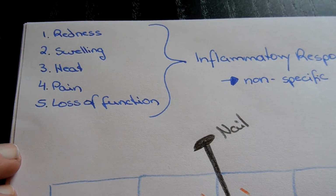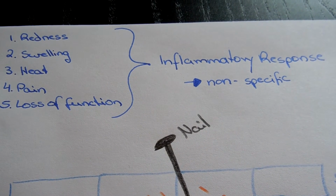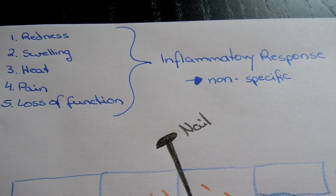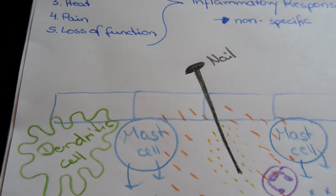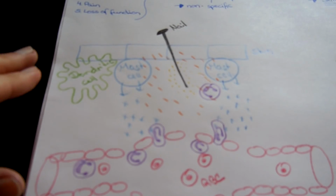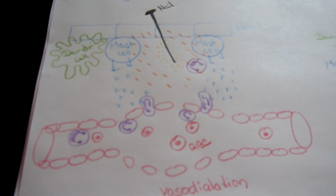So up here, this goes right back to the inflammatory response. Because of vasodilation and all these different cells leaving our capillaries, we will get redness, swelling, heat, pain, and loss of function, which is our inflammatory response. So I'm going to go back to this down here, zoom out a little bit so you can see it again. There we go. So this is the complete picture of the inflammatory response in the battlefield that takes place below our skin once our skin gets damaged.